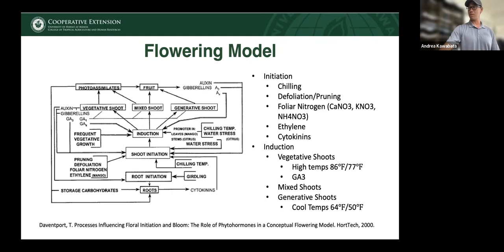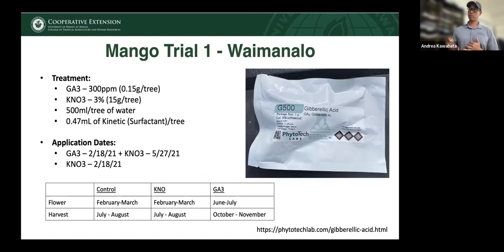So the first trial I did was 2 years ago, in 2021. This is the product I used, gibberellic acid 3 from this company. From the publications I read, they recommended a rate of 300 parts per million. So we were using about half a liter of water per tree as our volume of water that we sprayed onto the tree. So the calculation comes out to about 0.15 grams of gibberellic acid per tree.